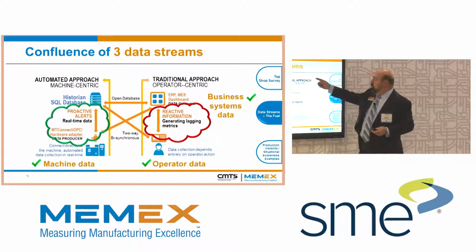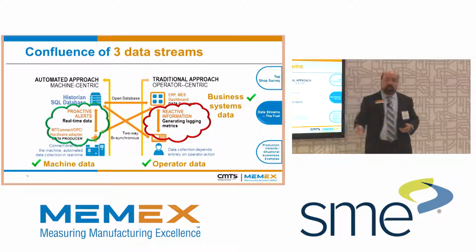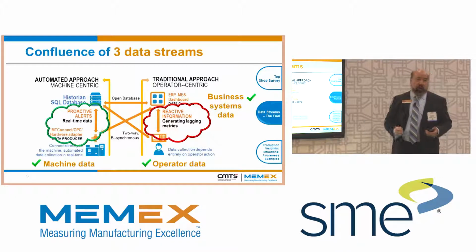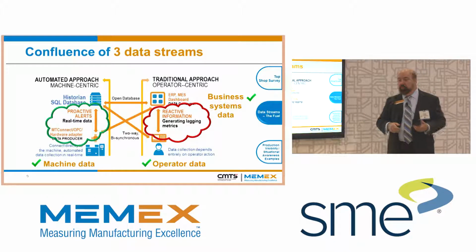But there really are three data streams that come together here. There's the traditional approach, which is operator-centric. The traveler comes along to the machine, the work center, the operator barcode scans the traveler, goes into the ERP system, says, okay, now I'm tracking what's going on with the machine. But he doesn't know anything about what's happening in the real-time world of the machine cutting. If the machine stops, gets into an M01 as an optional stop to wait, or if there's an alarm and that sort of stuff, none of that is tracked in the ERP system.